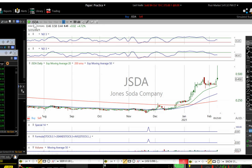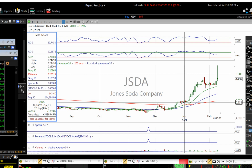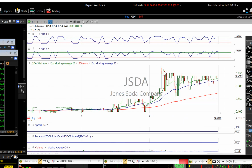I didn't take this one, but I give it to Raindrops, who called it when it was down here in the 20s. I think it was like 23 cents. It doubled, went up above 50. Actually, today, a big candle to the downside. Let's be interested to see. That's not a big candle. That's fine.